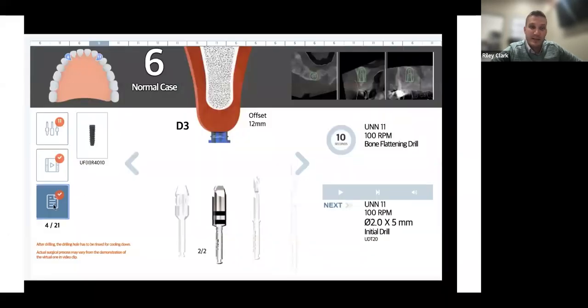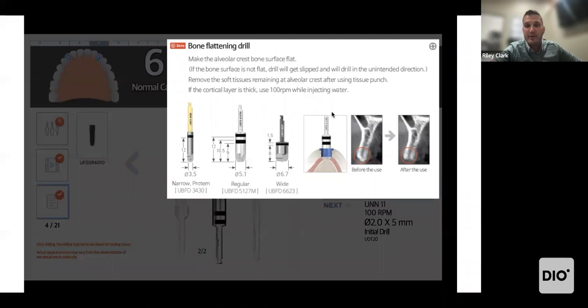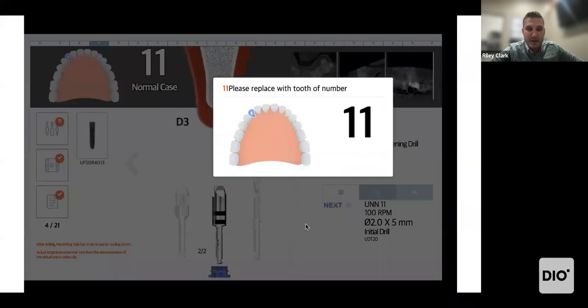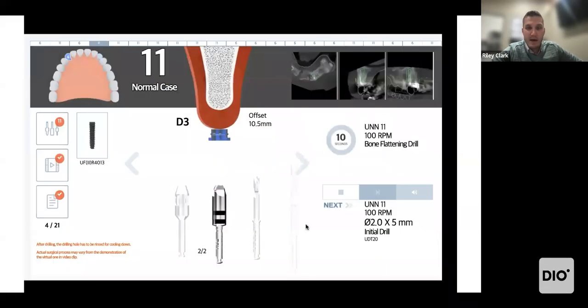And then the bottom one is an information box. Here's everything you could want to know about that drill. So this is like a dynamic, all-encompassing, how the heck do I use it drill. And so there's even audio. And so it will go through the sequence.